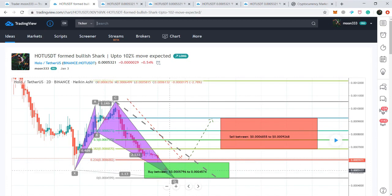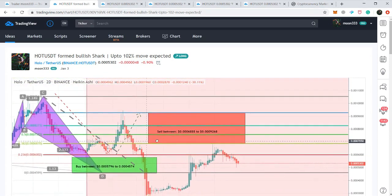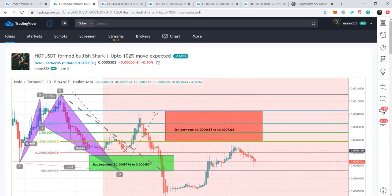As per Fibonacci sequence of this pattern, this was the potential reversal zone, and I predicted that as per Fibonacci sequence of bullish shark pattern, the price action should take the bullish divergence from here. I'm just playing this chart, and you can see now the price action turned really very strong bullish and produced more than 62% bullish rally and dropped down, and the price action even broke down this potential reversal zone again, and at this time the price action is moving up.